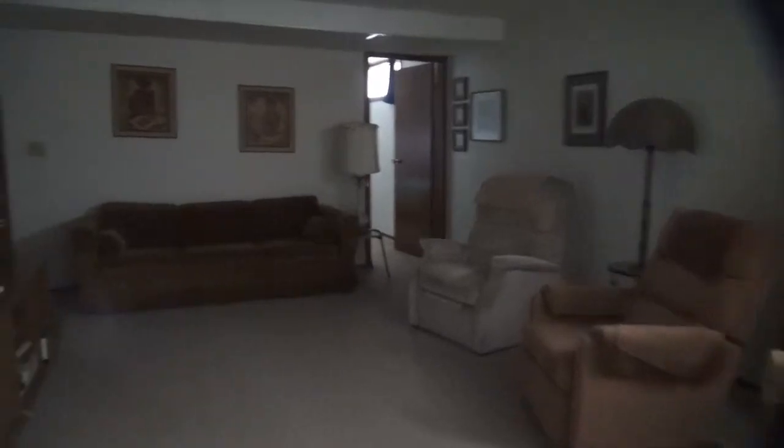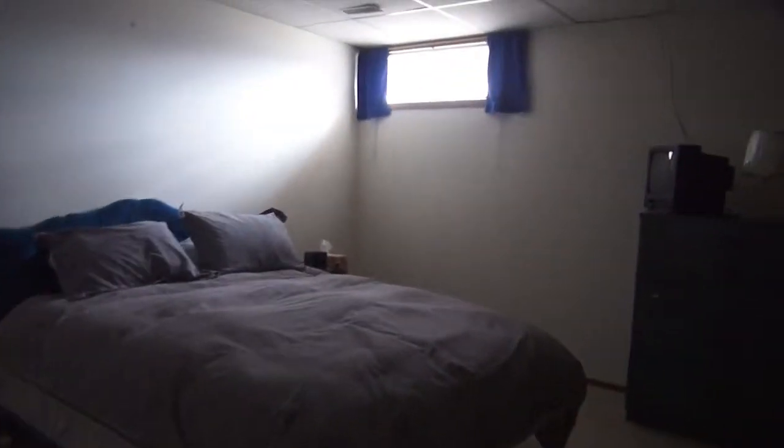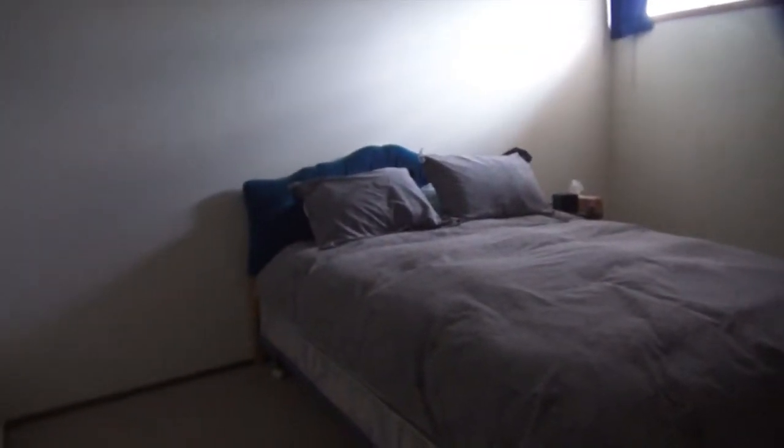Nice huge open living space in the basement. And then it has two large bedrooms. Very large, and their own closet. It's a bit cool down here, May 1st. Another huge bedroom.